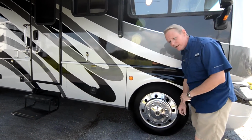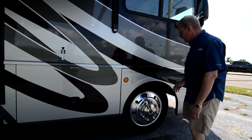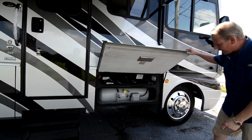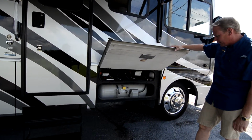We got Alcoa rims on the front and back. I mean, solid aluminum rims. They are all polished out. They look brand new. Right in here we've got our propane tank and some electronic stuff up above that. There's no rust or anything like that under here. I mean, it's clean as a pin.